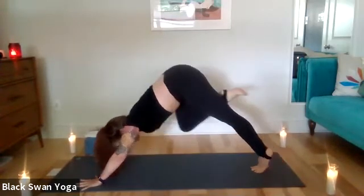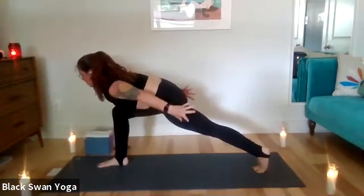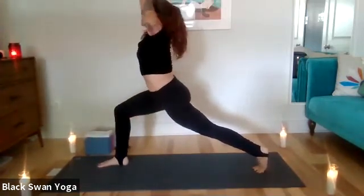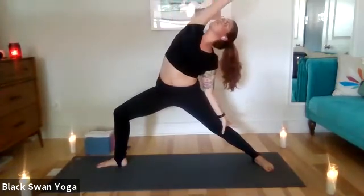Exhale, runner's lunge. Step that right foot through your hands. High crescent lunge. Inhale, rise up. Stand nice and tall. Warrior two, exhale, open left. Reverse warrior, inhale, right hand up.